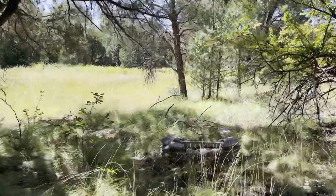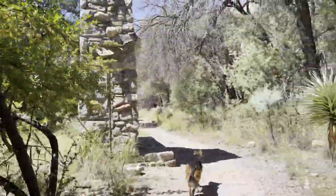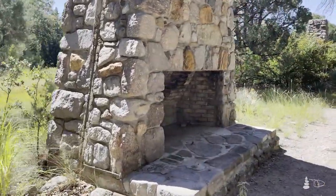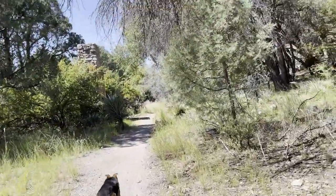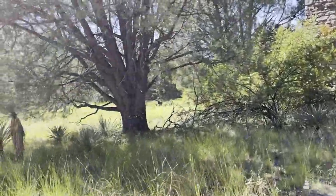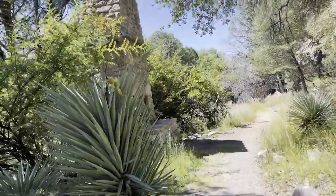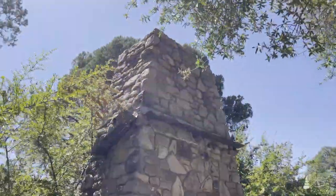Contained within the monument is the Fairway Ranch, which was established by Swedish immigrants and run in this canyon. Wow, look at that. There's two of them. Look like just freestanding fireplaces. Maybe it's for the workers here? Maybe to cook on? Huge.